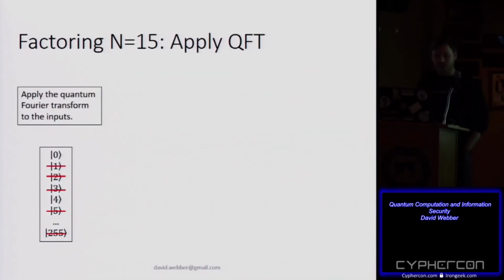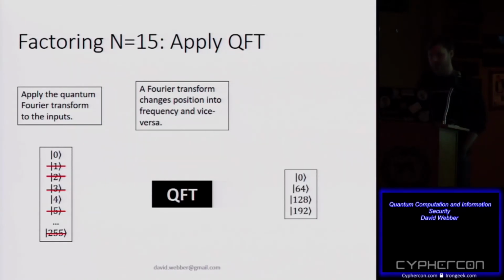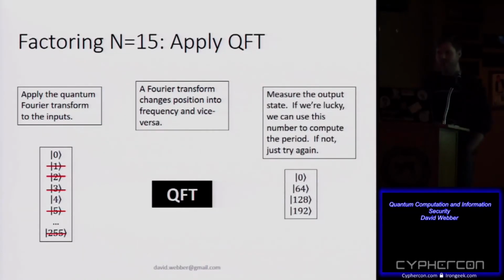So now we're going to apply this Fourier transform. The Fourier transform is going to change position into frequency, and it also goes vice versa. So if we hit this number with a Fourier transform, it'll give us the period. Boom. And it's the discrete Fourier transform, so it's also going to give multiples of the period. It's just something you have to deal with.